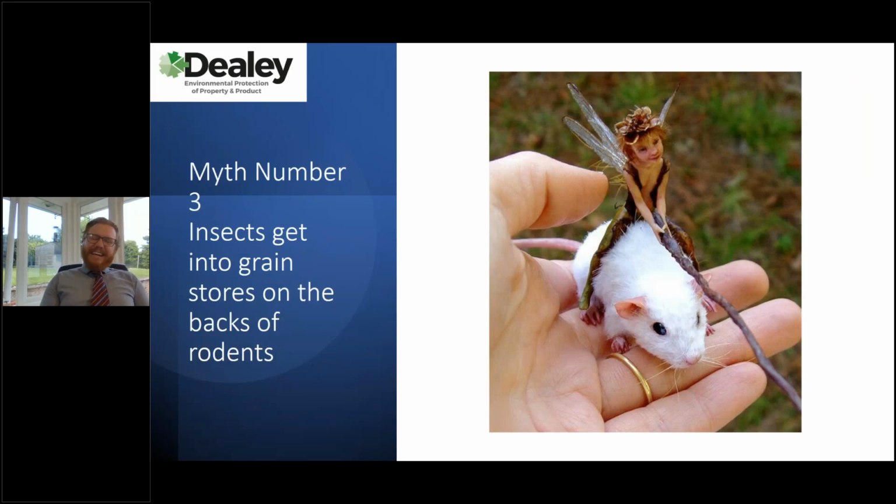Myth number 3, insects get into grain stores on the backs of rodents. This is something that I heard in a webinar really recently, and I was completely bemused by it. And I have heard it before. It's almost as if the insects are tiny Napoleons and they're saddling up rats and away they go on the backs of them. I've got a picture of a fairy there, I'm not sure why, but on the backs of rodents. And I think I know where this myth has come from. Slide, please.